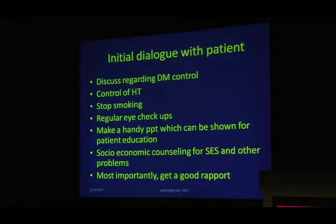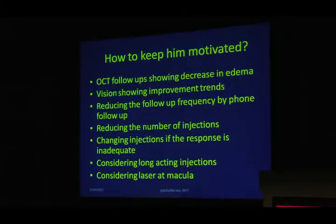So these points have to be controlled: diabetic control, hypertension control, stopping smoking, regular eye checkups. A handy PowerPoint presentation can help, along with socioeconomic counseling and good rapport. How to keep him motivated? OCT follow-ups can show decrease of edema, which will keep him motivated for the first 3-4 months. But after that, it is actually the vision which is more important. So if vision starts improving, then he gets a little motivation for the first 6 months to 9 months.